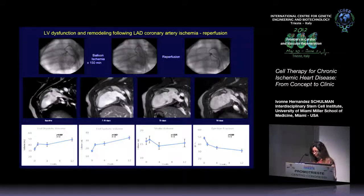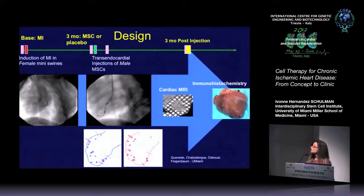So that's our model. And we usually wait 3 months for the scar to form and then do the cell therapy. So this is the basic design. We do the myocardial infarction.